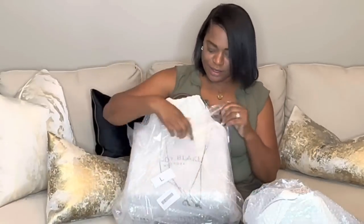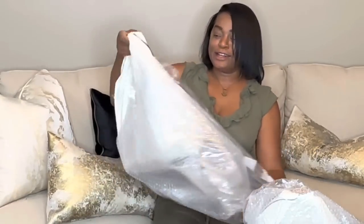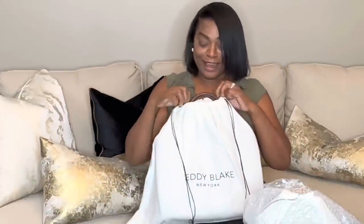So this is the first bag. And I needed this color. And oh my gosh, I am in love with this bag.